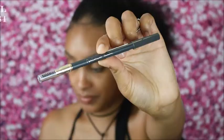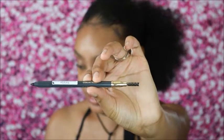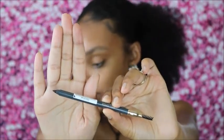So we're gonna go ahead and get started. We're gonna start off with the brows. For the brows, I'm gonna be using this Believe Beauty Brow Defining Pencil, and this one is in dark brown. This is what it looks like right here. And I do believe this is the darkest shade that the brow pencil came in the store. So it is double-ended, as you can see right here, which is amazing. And I love this. The little tip right here, that looks really promising.